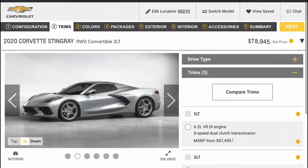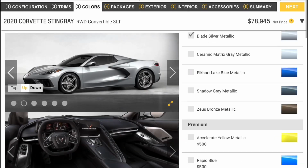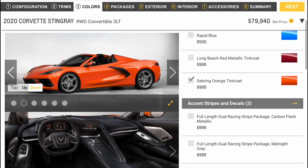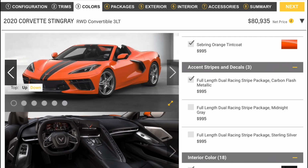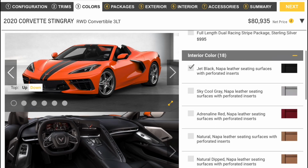So we're going to click on the 3LT trim package. And then next step, colors. We're going to go down to the colors that cost a little extra. So there's Accelerate Yellow, Rapid Blue, which looks awesome. Then Long Beach Red is $995, but we're going to go a little crazy. We're going to go with Sebring Orange Tint Coat at $995. We're going to add the stripes just because I wouldn't do that personally, but it's $995 and we're trying to spec this thing to the max.